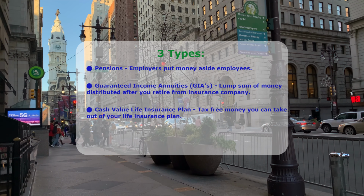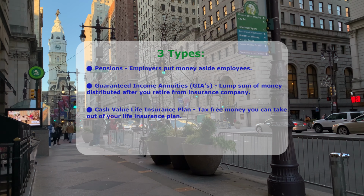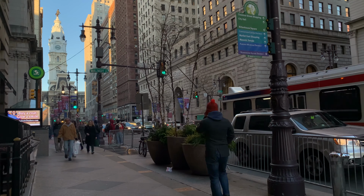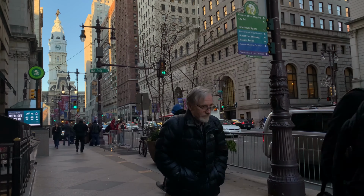As with anything else, remember to do your due diligence before you decide to contribute to any of these retirement plans, as each one of them have their downsides. There will be one more installment in our retirement options series that will cover pretty much any other way that you can save up for retirement.